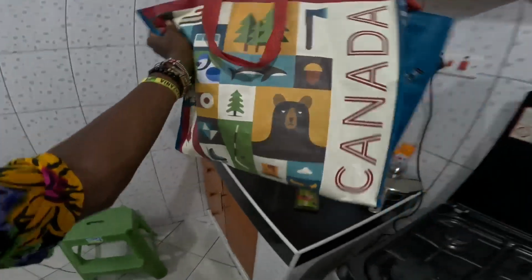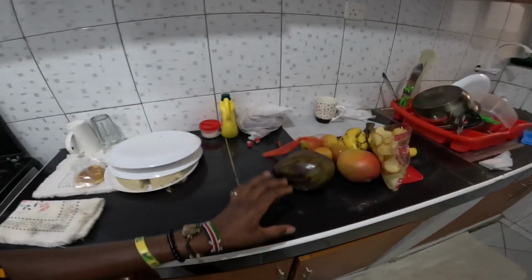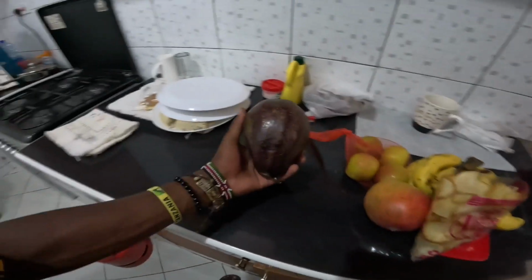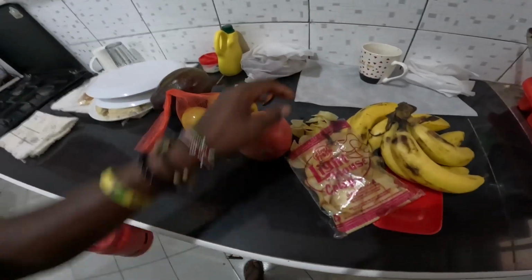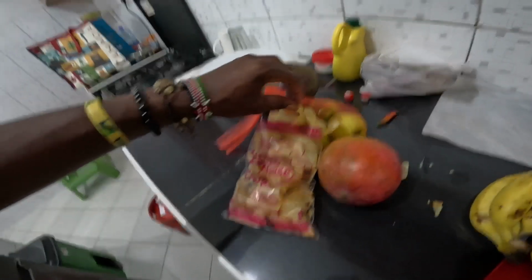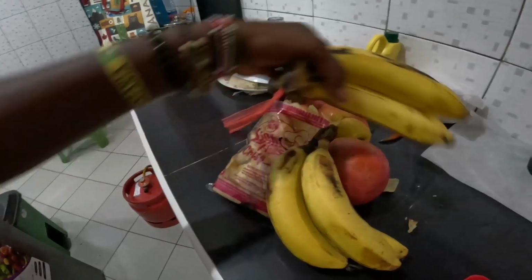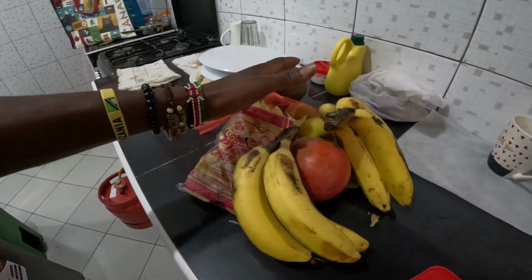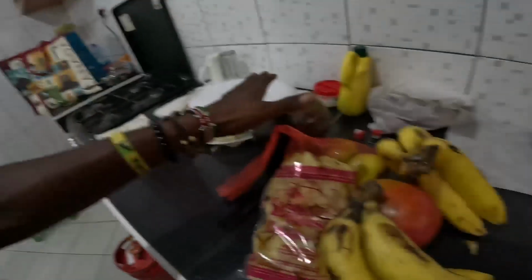So my Canadian bag should be there. And this is actually the fruit that I bought. 1, 2, 3. Oh my goodness, my crepes are falling down. Ripe bananas this way, and I spent around $3. $3, that is 300 Kenyan shillings. This way, right here.